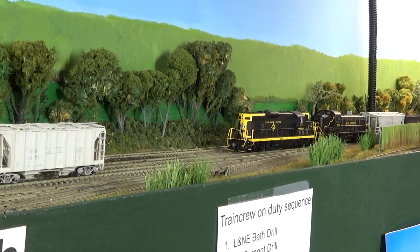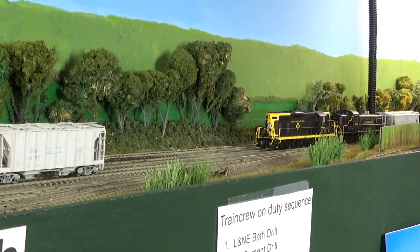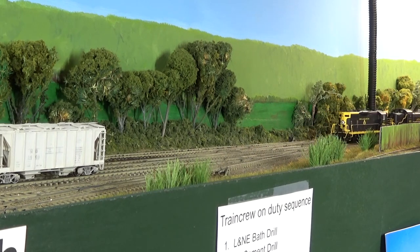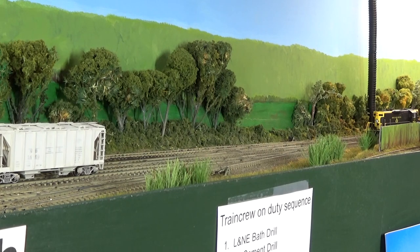Train. And then we gotta shove back a little bit to clear the lead switch. Should have cut it back there, probably the two engines, didn't think of it. Now we're gonna pull the rest of our train down the lead and into track one.